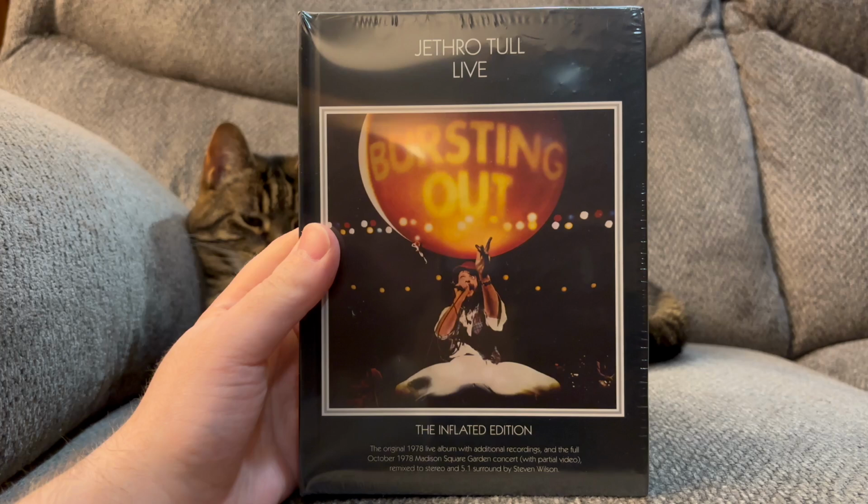There is a misconception that the Bern show is identical to the Bursting Out album, and this is clearly not the case. Even if you look at the Heavy Horses box set, it very clearly tells you what songs were used for Bursting Out, and by process of elimination, you can figure out which ones came from other sources.